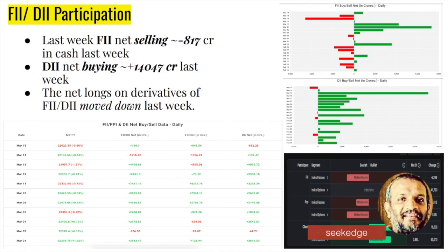But institutional selling, look at this. FIIs did not sell that much. It was only 800 crores after all. But they sold, after heavily buying 14,000 crores the week before. So it was a retail panic. The long retail section also moved down last week on the 5-year view. But it was a Friday.